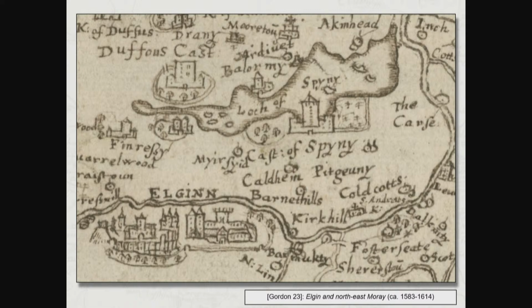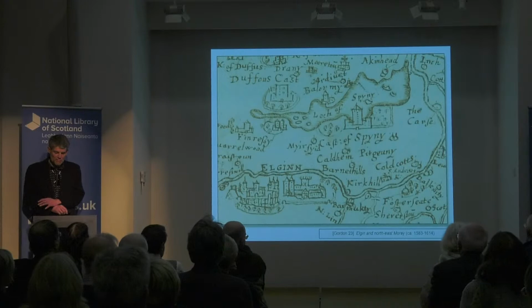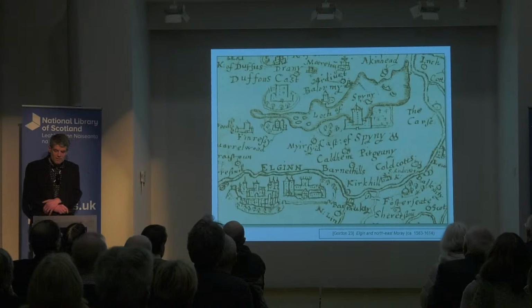And Pont's depiction of large castles and tower houses is very informative too for architectural historians. As shown here, Duffus Castle and Spynie Palace were both impressively powerful fortified residences standing on the edge of Loch Spynie, which was once a sea loch with a good safe anchorage. The loch in fact silted up over time and was drained in the early 19th century, so Pont's map gives a useful impression of its much larger extent in the 16th century.